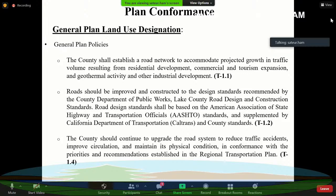The objective is to improve public safety and to provide for a permanent structure that has long-term value for the county. The existing bridge is structurally deficient and requires replacement, and the county should continue to upgrade the road system to reduce traffic accidents, improve circulation, and maintain its physical condition in conformance to the transportation plan. The proposed project supports this objective laid out in the general plan. In addition, it will be engineered and updated to meet current county road standards per Caltrans sufficiency rating.